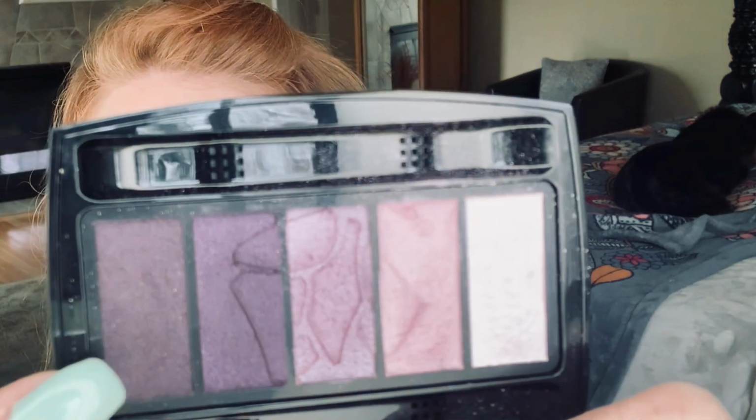Now I'm taking this teeny tiny little angled brush, and I'm going in with the deepest shade right here. And I think it's a matte. Yes, it's definitely a plum matte shade. That's why this is also really great in the fall, because you could really focus on the darker colors and do a really mysterious fall makeup look.